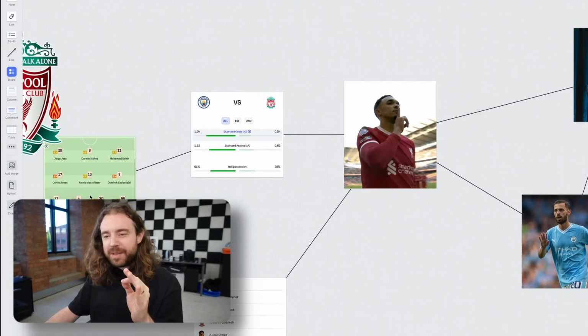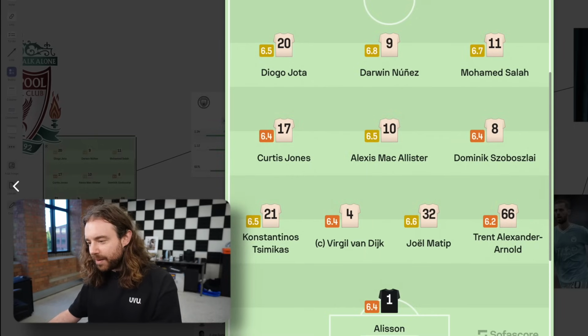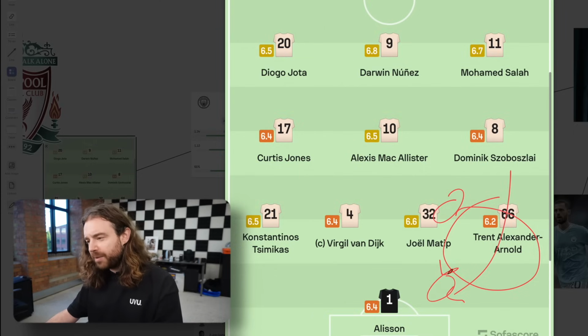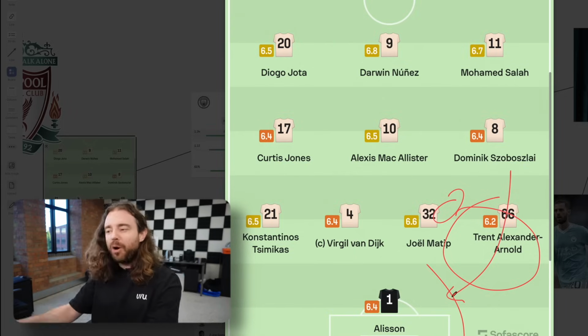Anyway, a lot of this game featured in this area of the field. You had Doku coming down this side. Trent's average position was actually more like here, though very often the reason it was dragged back to there was because of Doku, right? And then very often Matip was almost immediately behind that. You almost had another midfielder just there. So you basically had a bank of like 3 just trying to get Doku away.